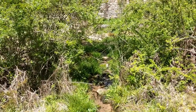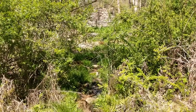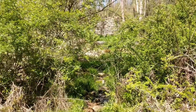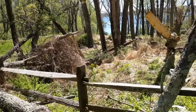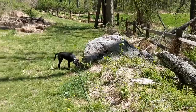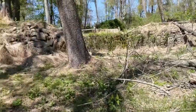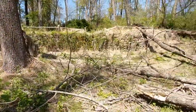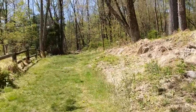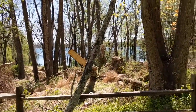There's some ruined ancient building or wall over there. I need to print out the paper map. This has been a great walk for both of us. And it's outside in nature. It's historical. It's lush and green. It's majestic.